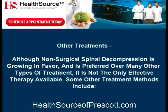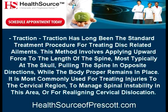Other treatments. Although non-surgical spinal decompression is growing in favor and is preferred over many other types of treatment, it's not the only effective therapy available. Some other treatment methods include traction. Traction has long been the standard treatment procedure for treating disc-related ailments. This method involves applying upward force to the length of the spine, most typically at the skull, pulling the spine in opposite directions while the body proper remains in place.